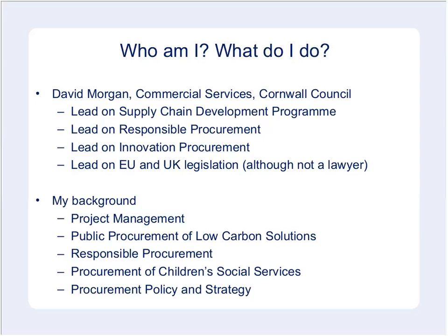And a little bit about my background before I did this role. So I project managed a big European project on public procurement of low carbon solutions. I moved into the council to lead on sustainable and responsible procurement. And then I did just over a year, nearly 18 months of actual procurement. So I purchased student social services. And now I've moved into the procurement policy and strategy team.